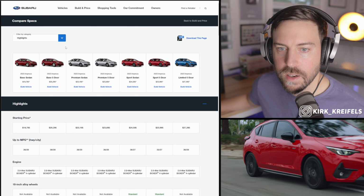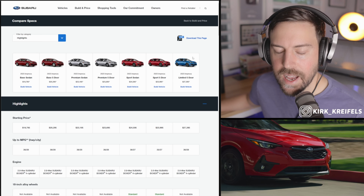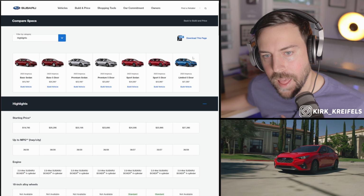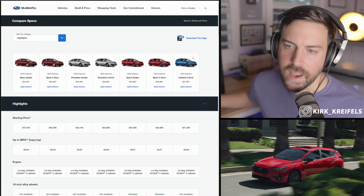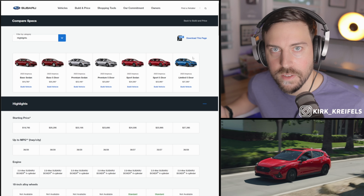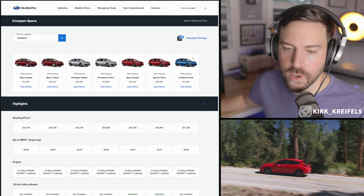But yes, they're killing off all the sedans for 2024 model year. All we have left is the hatchback, and that's fine. In my opinion, the hatchback is more desirable. It's more practical. So yeah, it's kind of like an alternative to the Crosstrek, which it shares a lot with now, especially in the RS trim.